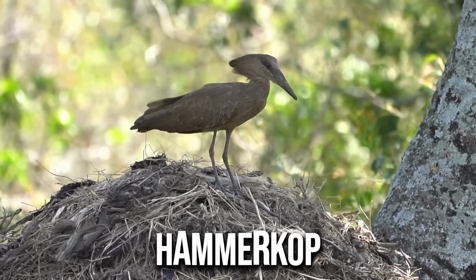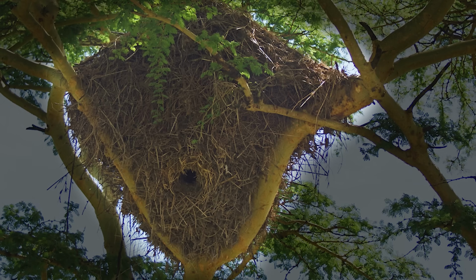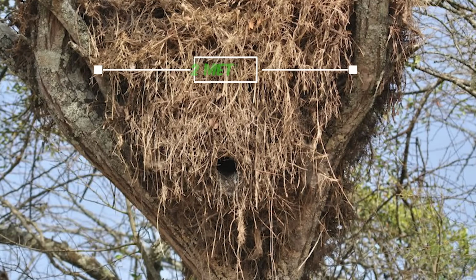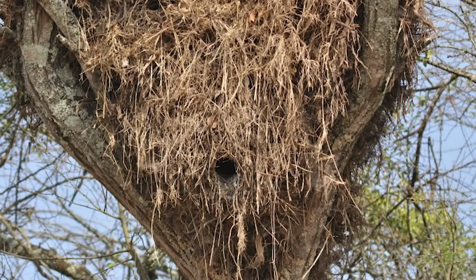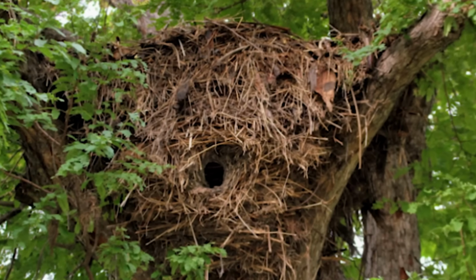Meet the hammercop, whose approach to nest building could be summed up as go big or go home. These birds construct massive nests that could rival a small shed in size. We're talking about structures that are often up to 2 meters wide and made from thousands of sticks stacked together in an apparently chaotic yet incredibly structured heap. These nests are not just big, they're fortresses.